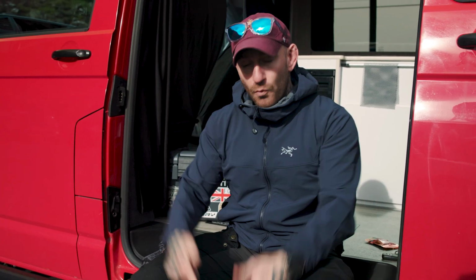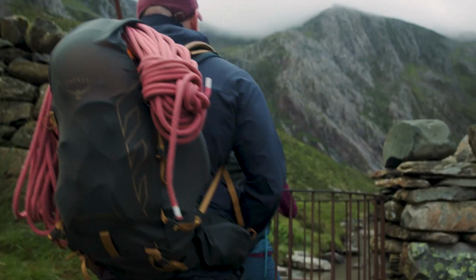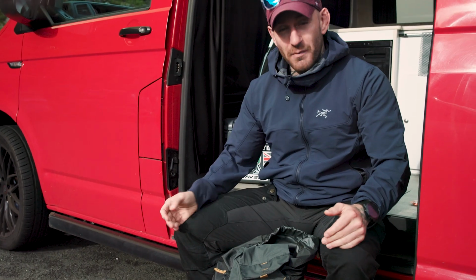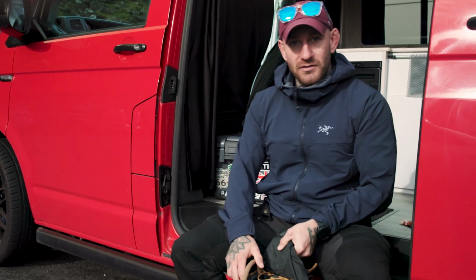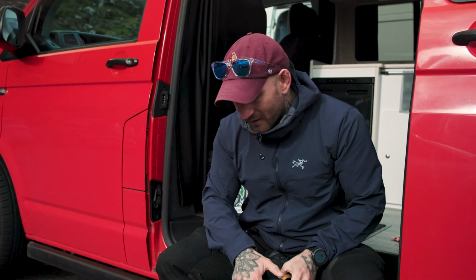So I'll start with what goes in here and then I'll talk about what's on me. So as you can see, Osprey 30 litre day sack. My personal opinion, any companies that only create one thing are normally pretty good at it. So Osprey, a really strong, solid choice for me. It tends to be my pack of choice for a day in the mountains. This specifically, because it's so versatile, you can put your water bottles and stuff up front. So if you were doing a bit of fast packing, bit of running, all that sort of good stuff, you can stick your hydration in there.